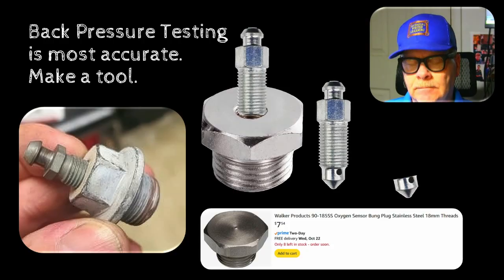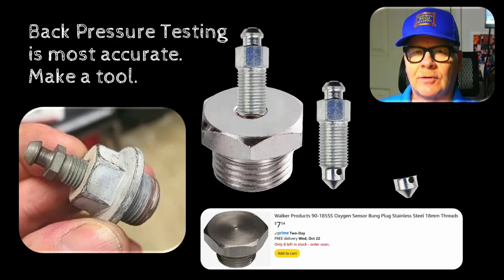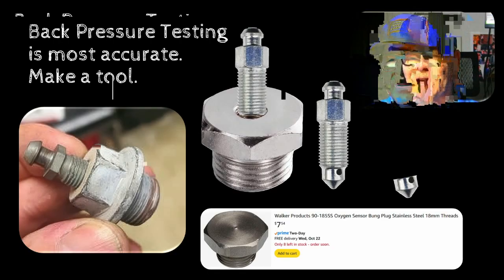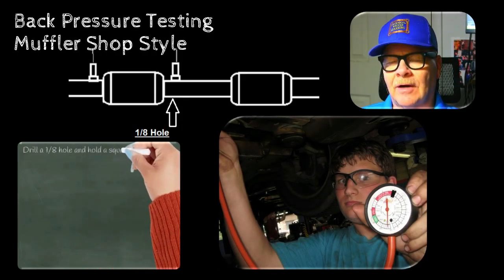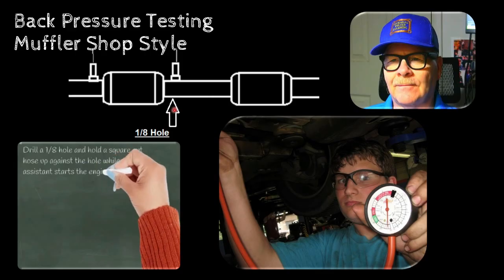And so what we did was, after we did that, I had one of the students carry it over to the welding department, and they welded it up so that it looked like a factory weld job. Now we could weld exhaust, but we weren't that good at it. And the welding department had their fancy MIG machines and all that stuff that they could make it happen with. Well, muffler shop style, you drill a 1/8 hole in the pipe right here.